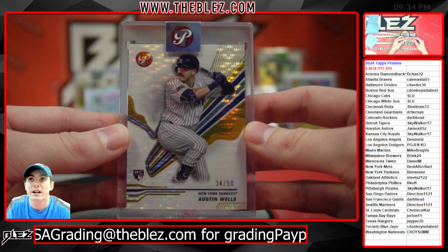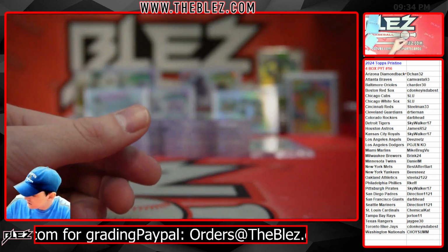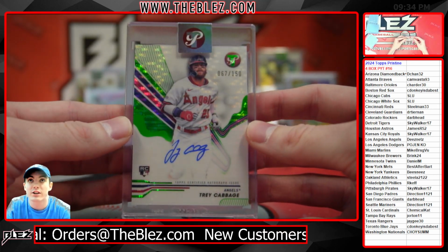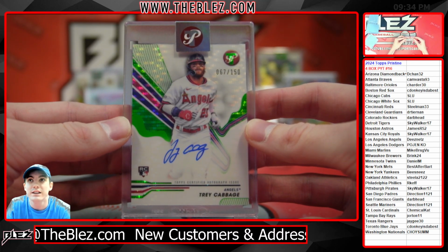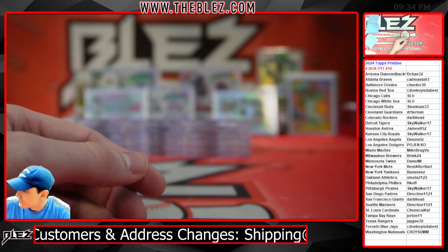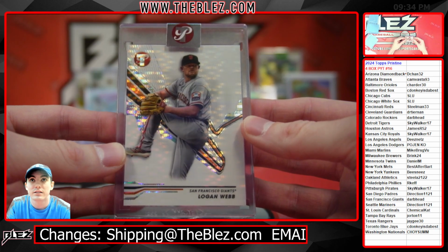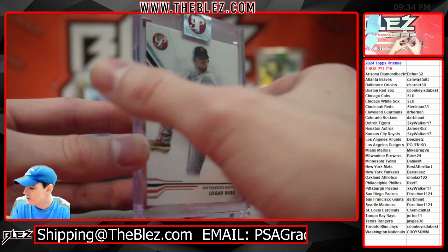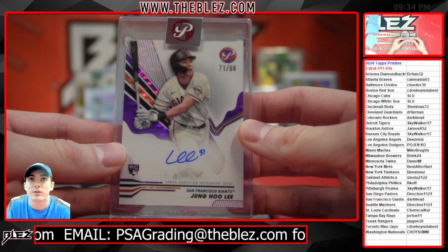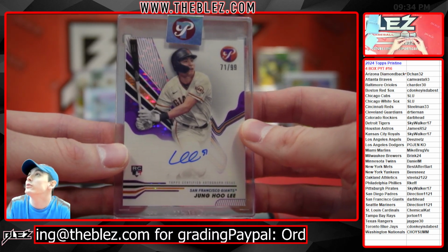Gold Wells here for the Yanks. 34 out of 50 on our gold. To round out box one, Trey Cabbage out of 150 for the Angels. Logan Webb base. Logan Webb pristine refractor. We'll call it. Very nice for the Giants. Let's go. Jung-Hoo Lee out of 99.